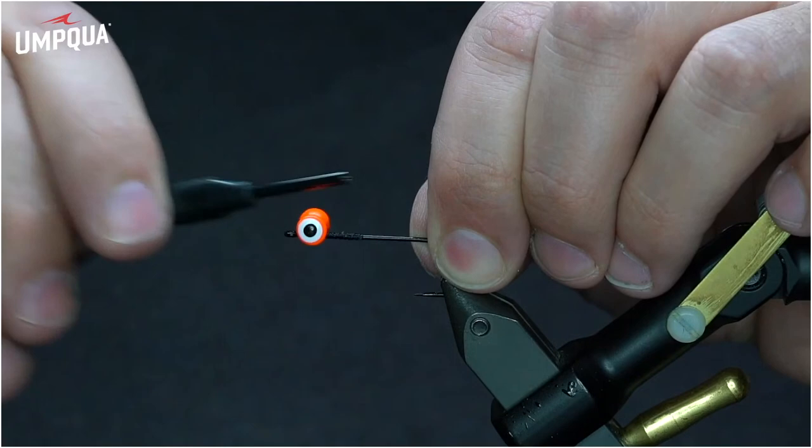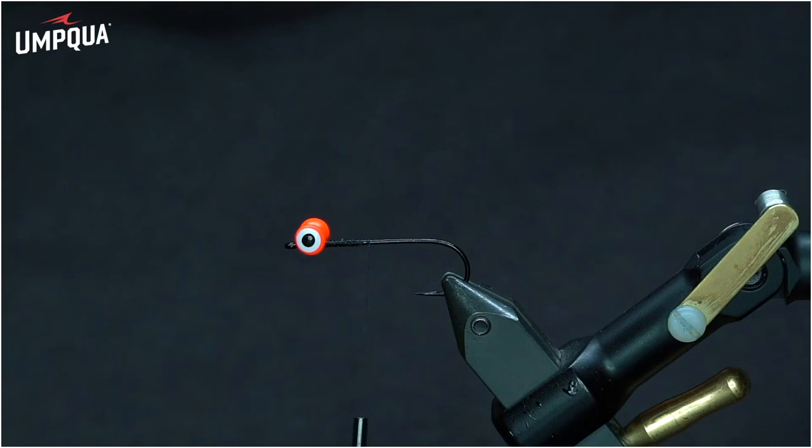Okay. So, like I said earlier, we're tying the olive and ginger version. So I'm going to go ahead and take some Sculpin Olive Marabou here. And I like to strip the marabou off of the stem when I tie it in.